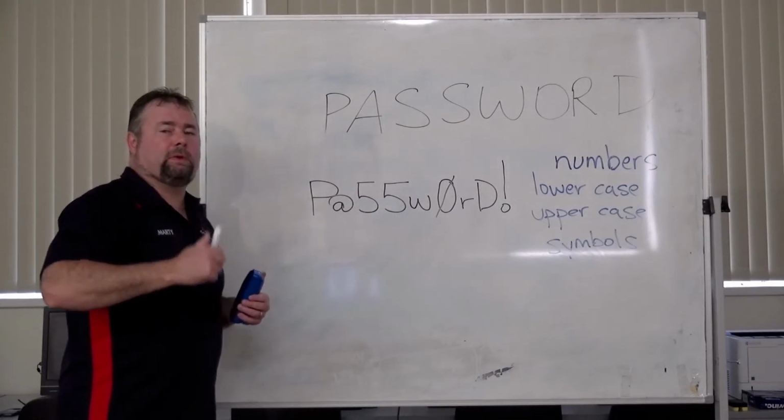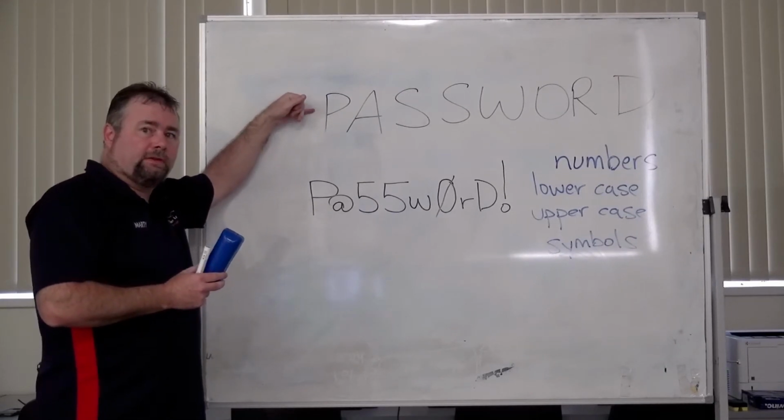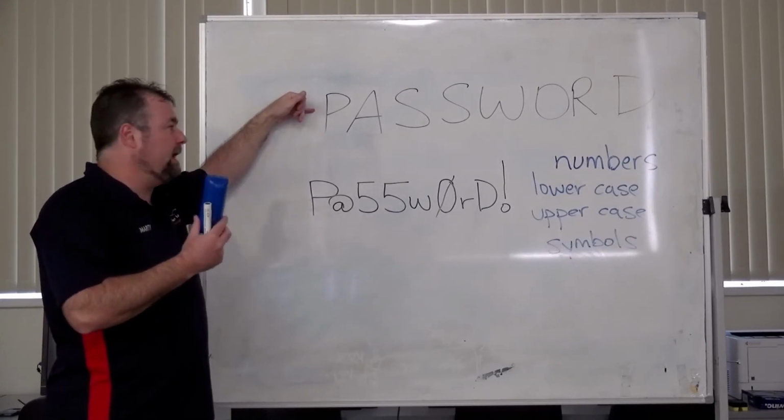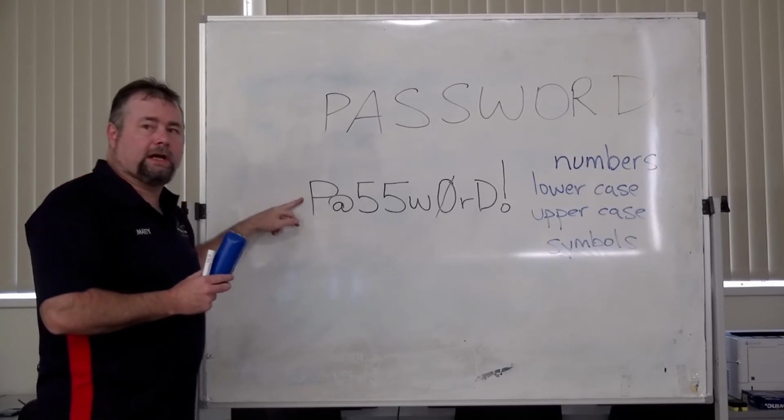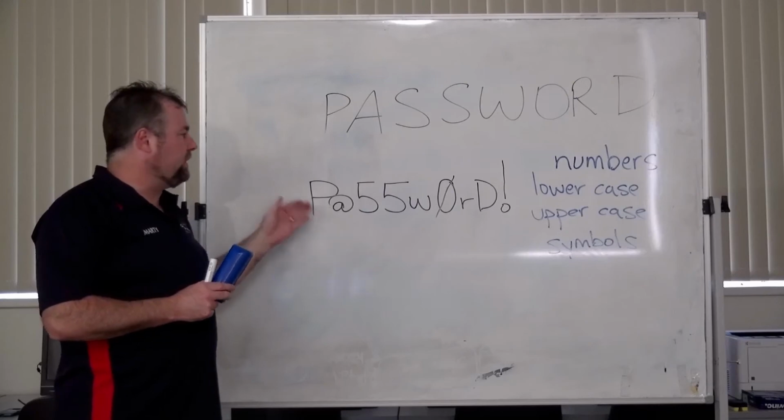In a minute you'll see a website where I will enter this and see the strength of the password as it's calculated mathematically, and then I'll change the password to this, and you'll realise how quickly the strength of your password can be changed.